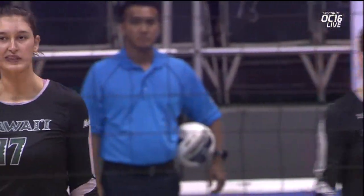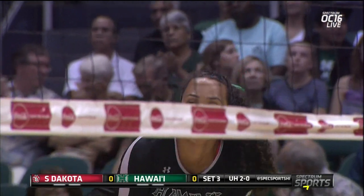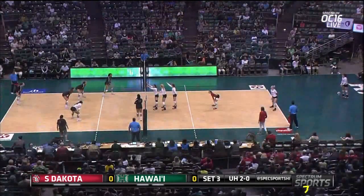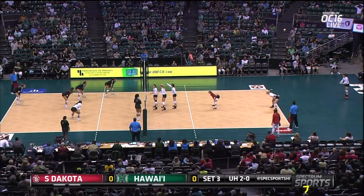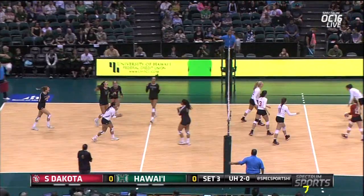Let me tell you, all 18 players have trained really hard over the last month trying to get ready for events like this. In a night like this, when they get a chance to sweep 3-0, those benchers are hoping they get their chance. Sophia Howling getting the start here in set number three. Wahine won set one, 25-19, set two, 25-15. See if they can put the finishing touches on this match.